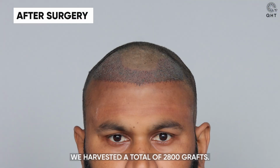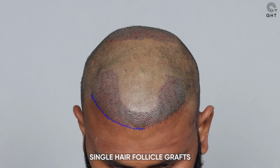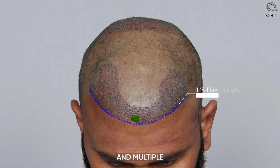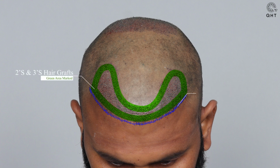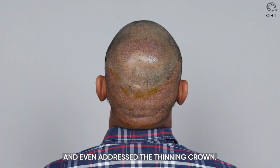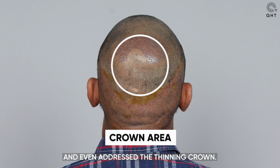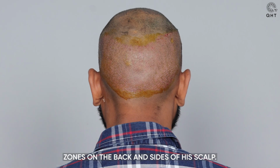In the surgery, we harvested a total of 2,800 grafts. Single hair follicle grafts were used for the hairline, and multiple follicle grafts were used to densify the frontal area. We took special care to avoid any future lines of demarcation and even address the thinning crown. All grafts were taken from the safe zones on the back and sides of his scalp.